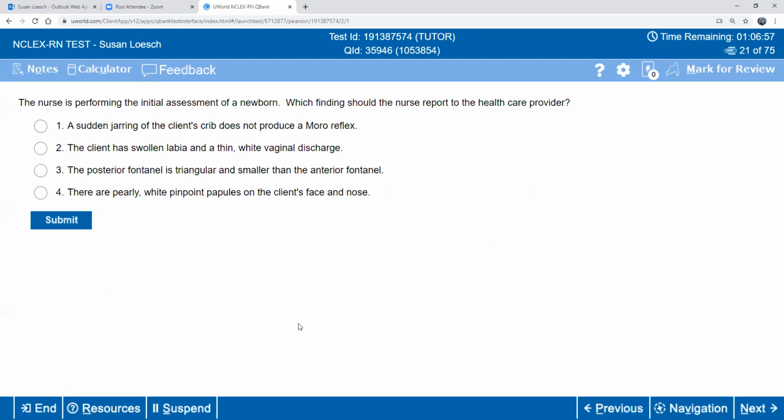The labia is swollen with the female. So 2 is normal, right? They are going to have a little bit of white vaginal discharge, not all of them, but some do. Why is 1 an issue?